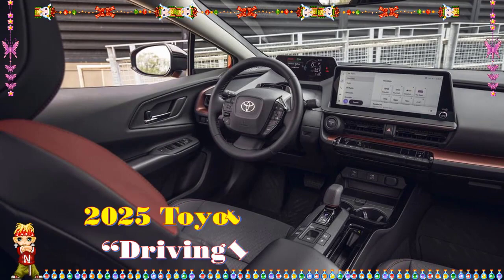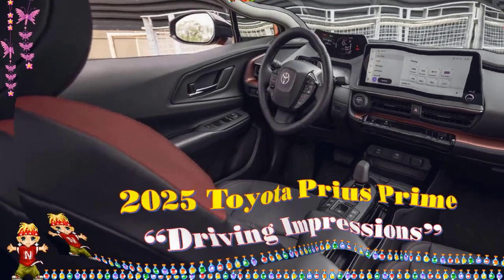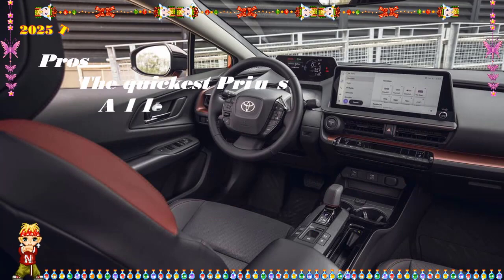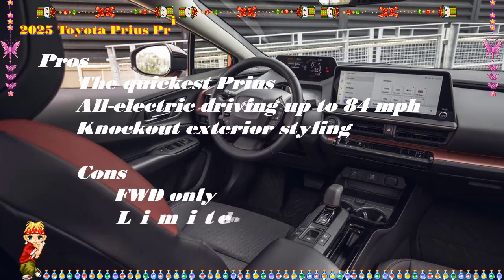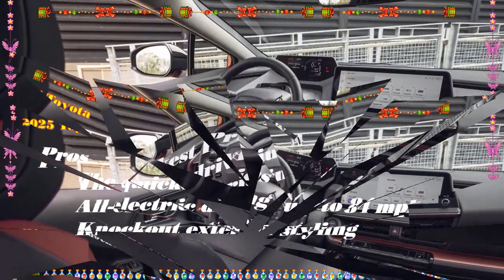2025 Toyota Prius Prime Preview. What to expect? The 2025 Toyota Prius Prime will continue as the plug-in member of the Prius family of high-efficiency hybrid cars. Changes will likely be minimal as the Prius line received a revolutionary redesign for the 2023 model year.